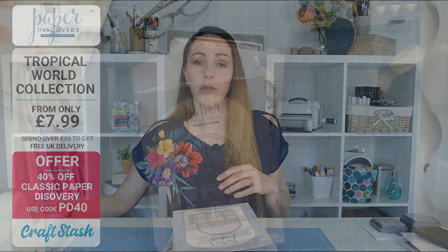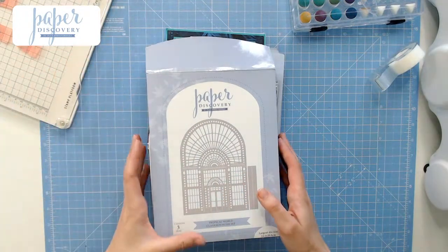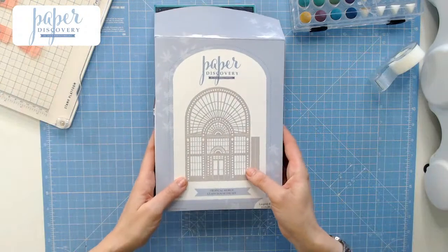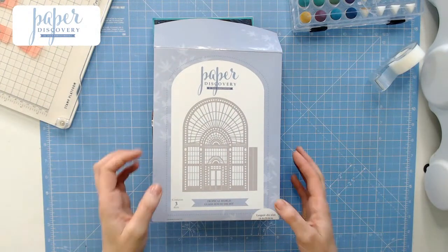Because we've also got a lot more going on with Paper Discovery as well, which I'll talk to you about throughout the hour. So excuse my glasses there. There we go. Oh, they've just gone. They've completely gone over the side of the desk now. So there's no chance of me getting those back. I'll have to manage on without them.